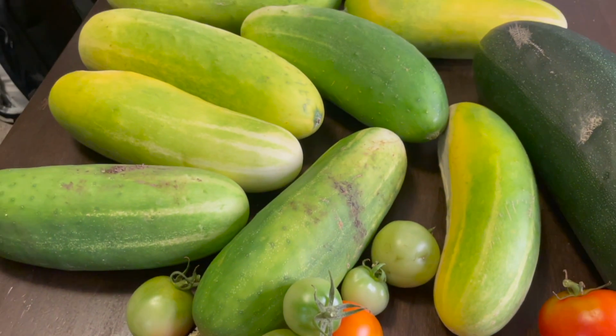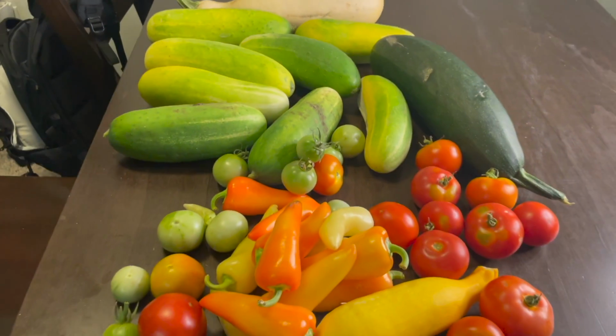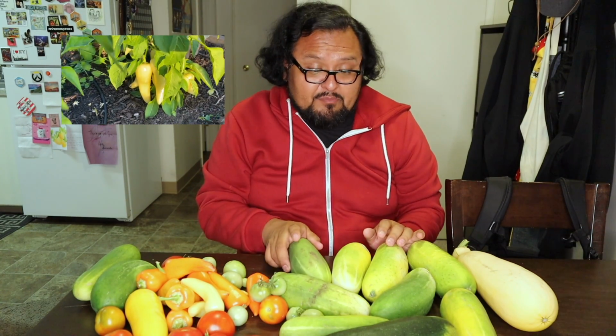To give you an idea of our peppers, the plant has tons of them on there. So this was just a small portion of it. We have tons of peppers. Our cucumbers are growing plentiful. Our zucchini, we have a lot more growing now. They're kind of the smaller sizes, nothing too crazy like this.